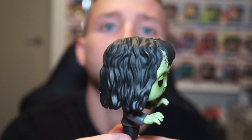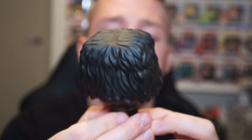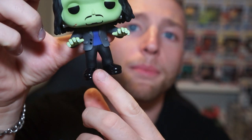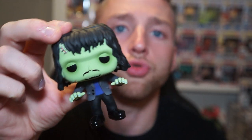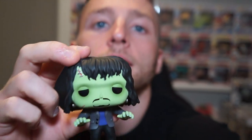I love these pops. I was thinking about just snagging them up. He's got the big boots on. I was just going to get these and use them as trade bait, but I think I'm going to keep them. I do have a few from the Universal line, like Dracula and the Mummy, so I might have to keep them. I really like these pops.